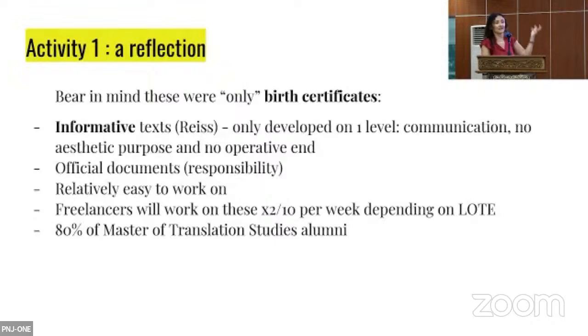You know, they're relatively easy to work on, and I chose them because in Perth, about 80% of my students in their first year as freelance translators do this between 2 and 10 times a week. Okay, so it's as if I translated your birth certificate and your birth certificate and your birth certificate many, many times over each week. It's repetitive. That's why the technology is good, because it helps us, but you still need to do your part.